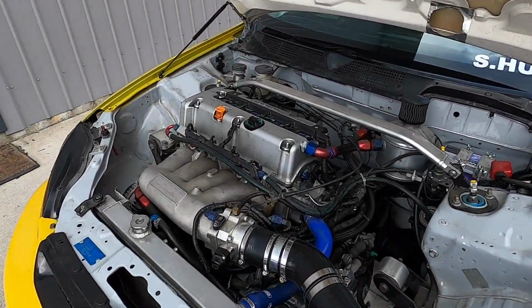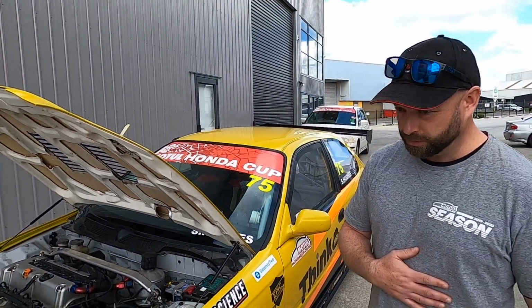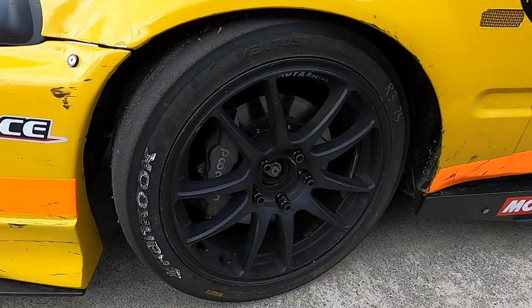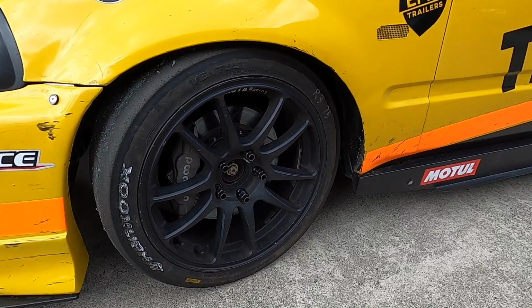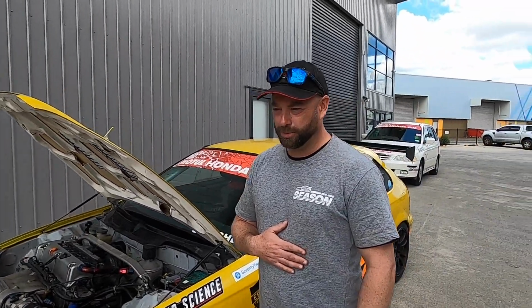Otherwise it's pretty standard, just Hard Race adjustable camber arms, which we get through Speed Science obviously, adjustable coilovers, hand-cut slicks, and some big brakes up front, and that's about all it is. We're churning out anywhere between 1:11s and 1:13s at Hampton Downs.